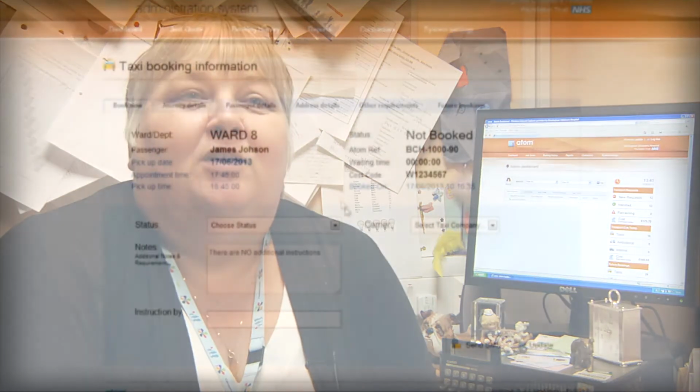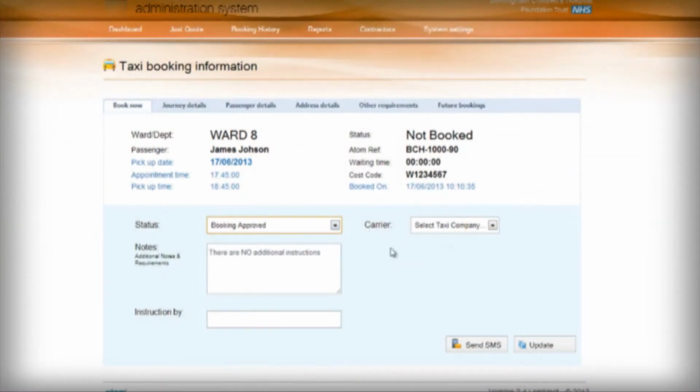We found since the introduction of ATOM that the cost of the transport has reduced. We feel this is due to the fact that, as staff are booking transport, the cost appears immediately and automatically on the screen. It's making them second think: do we really need to book this journey? Can we double up on journeys? And we have found a reduction in ambulance and taxi bookings.